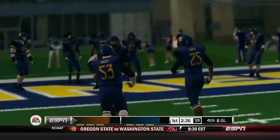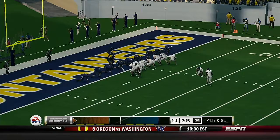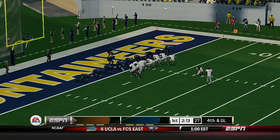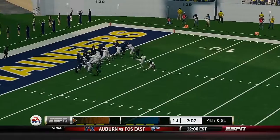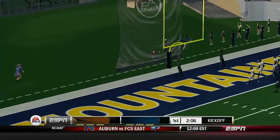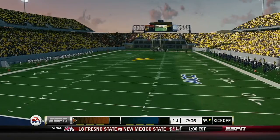And he's tackled around the 1-yard line. Clark picks up 7 yards with that catch. Virginia could take the lead with this field goal. Kicks up, and it's good. And you got to think they're pretty happy with holding them to a field goal right there.